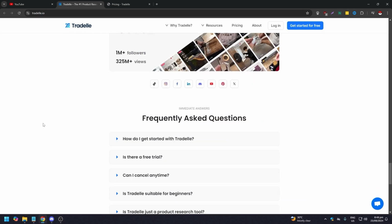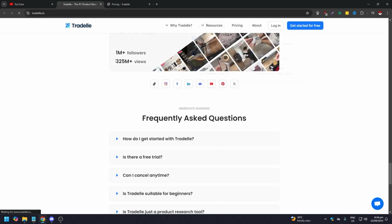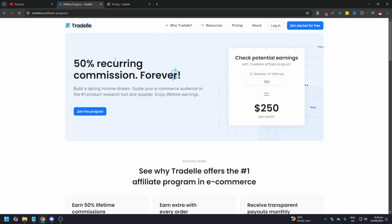You have the blogs here, then you have the FAQs. If you hover on research, you have blog templates and the Discord community. You can join their Discord. They also have about and support, and the affiliate program. If you want to be part of the affiliate program, just click on this. As you can see here, 50% recurring commission forever. Check potential earnings with Tradelle's affiliate program.